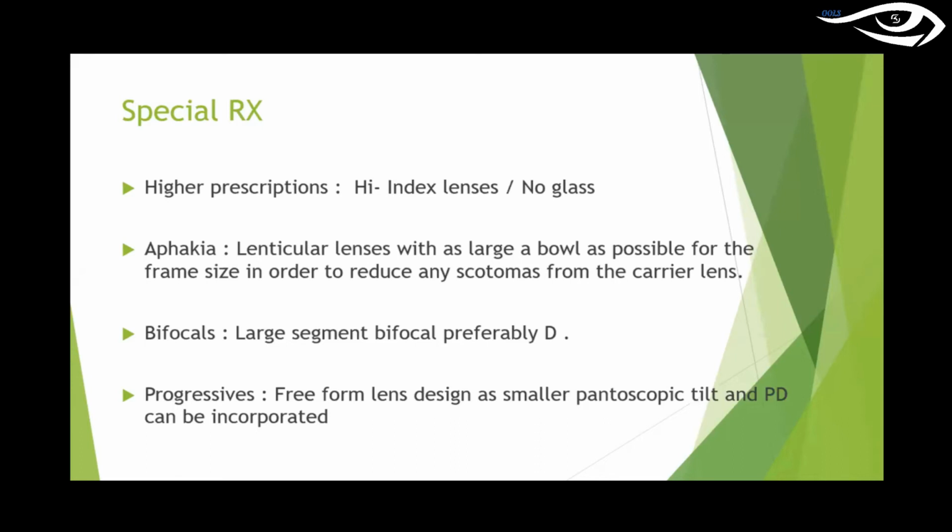Now, bifocals, of course, D is the most preferable, no KT. Progressive lenses, of course, yes, freeform lens design and with smaller pantoscopic tilt, which can be incorporated. The smallest pantoscopic tilt which can be incorporated should be given.